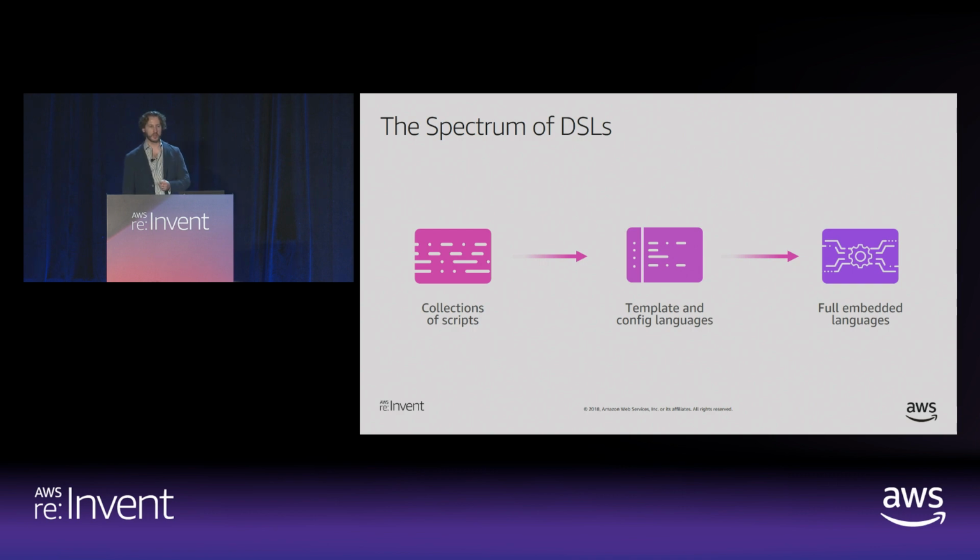So this is where DSLs, domain-specific languages, start to come into the picture. And DSL is one of those terms that can describe a lot of things. Essentially, what we're saying here is just anything which is capable of driving an API in an automated fashion. Whether that's a collection of scripts, some sort of templating and config language which has limits on its expressive power, or a full-blown Turing-complete programming language. And we're going to now take a look at a couple examples of all of those sorts of DSLs.